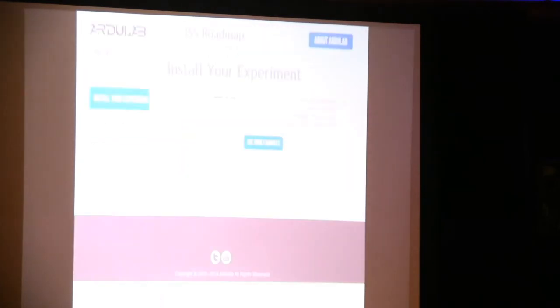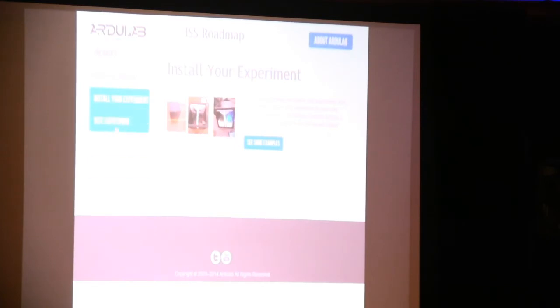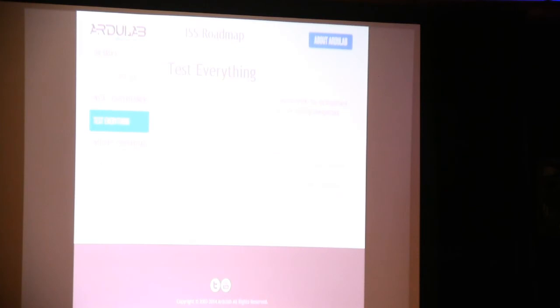Once you've got your ArduLab built and everything's up and running and looking good, it's time to actually install your experiment. And we'll show you examples of how you can install it. You saw that example earlier today. But we have other examples that you can see what it means, what it looks like, what does success look like, and so forth. Once you've got it installed, you want to test it because this thing has to run for a certain amount of time on board the International Space Station without anybody touching it.